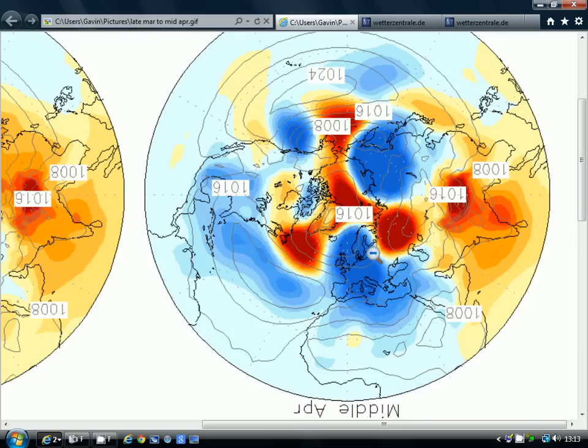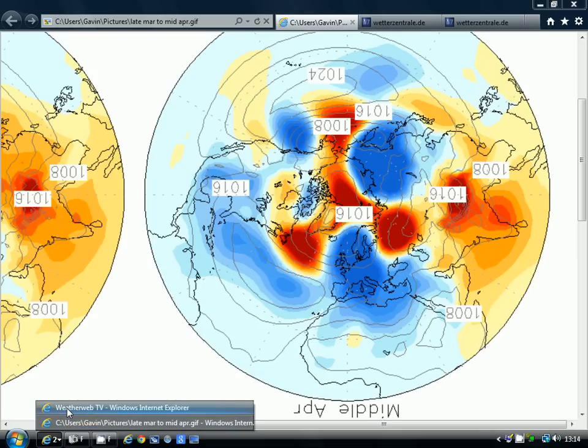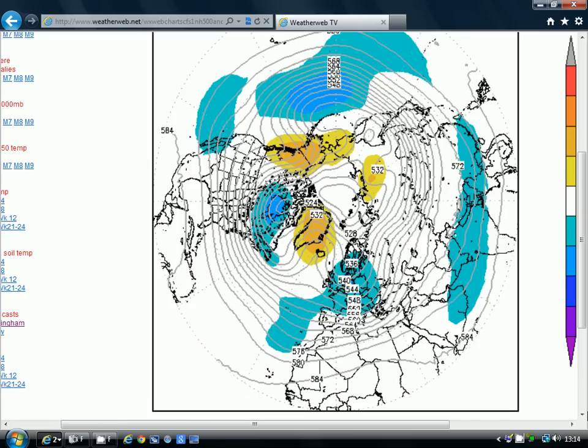And the last update from the South Korean model showed that sort of pattern for early April. It's been put back to the next 10-day period, so it's not getting any closer. It may well be, but it never actually verifies. We'll have to wait and see. But the fact that it's been put back from early April to middle April does imply that it's not really getting much closer. The CFS 500 millibar height anomaly for April is looking like this this morning.